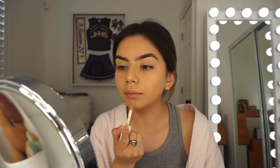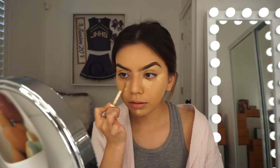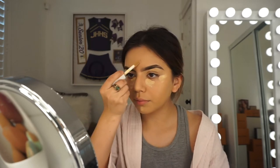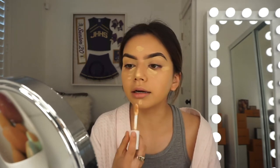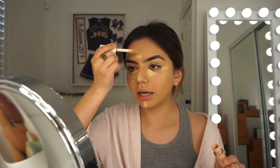So I'm going to take a light beige and I'm just going to let it go in right here, this area, right here, okay, and then I'm going to take a light sand, and this is a much lighter shade, and this is just to brighten up. I would be using the Fair Warm one, but I noticed that when I set my face, it leaves like a white cast.